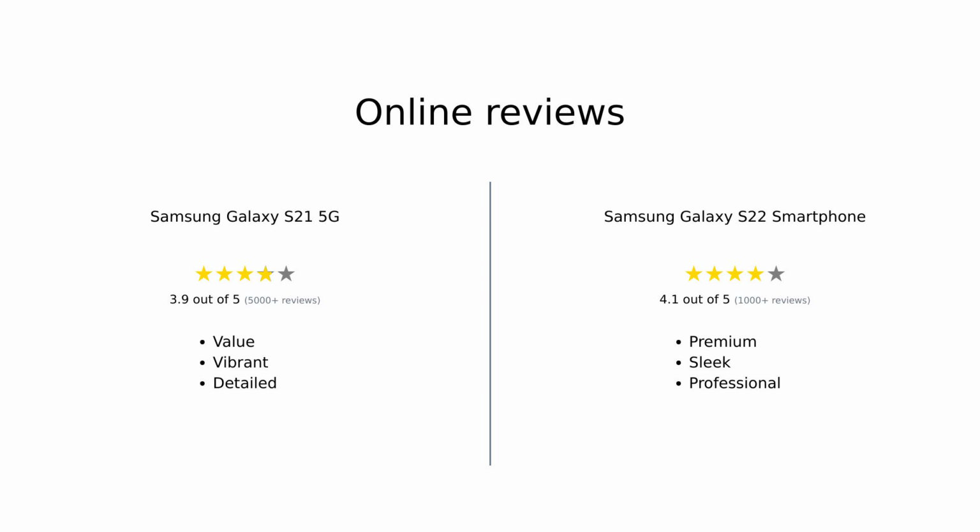Overall, the Samsung Galaxy S21 5G is praised for its value, vibrant display, and detailed camera performance, though some users have experienced minor cosmetic issues and less than ideal battery life. The Samsung Galaxy S22 is celebrated for its premium build, sleek design, professional-grade camera, and advanced connectivity options, though some users have had issues with the included charger and initial hesitation about buying from Amazon.